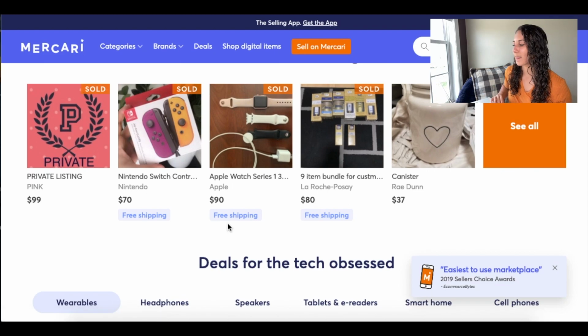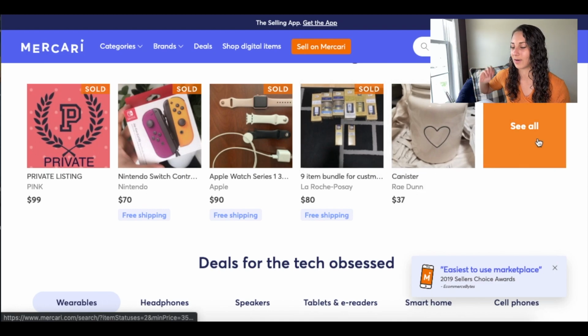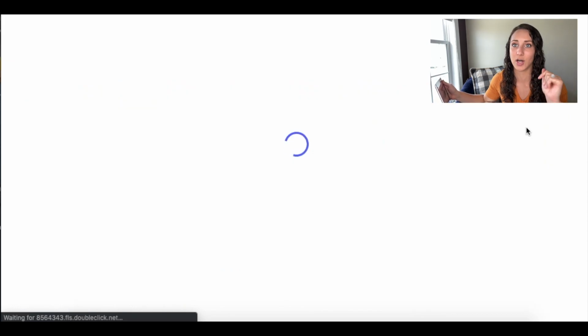Here we have a Rae Dunn canister for $37. I'm going to hit see all so I can see more items that are currently selling right now. Now, Rae Dunn does really well on Mercari.